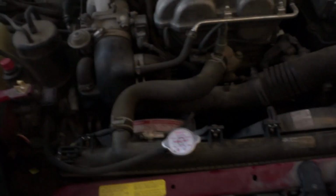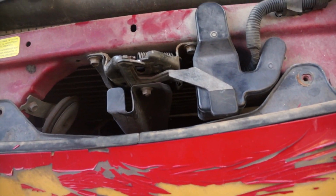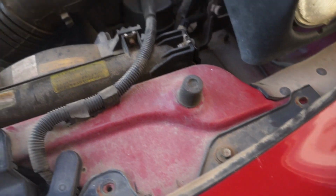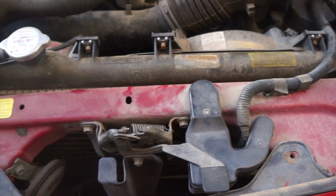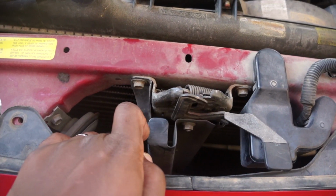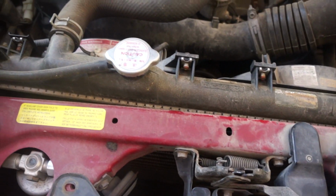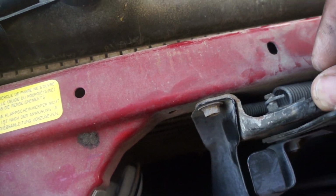But from the looks of it, once I take the bumper off, I feel like if I either shim this or pull this out a little bit, maybe it will close properly, because the mechanism itself works, I think. If not, I'll just get hood pins for the other car and use that one.